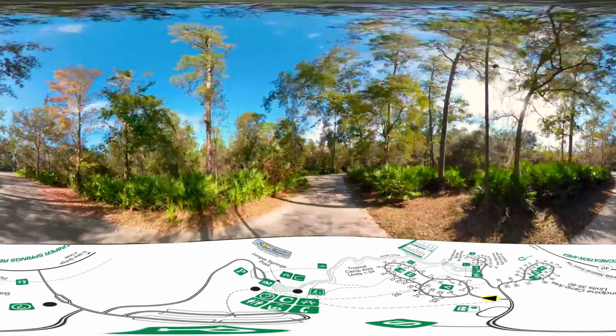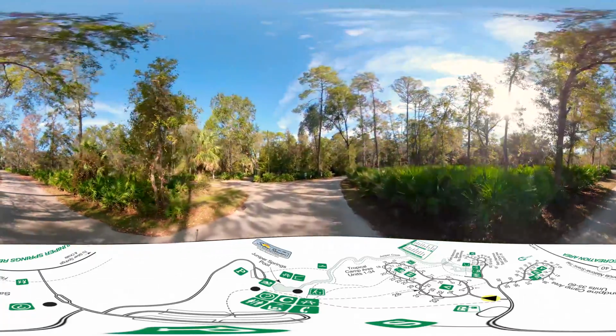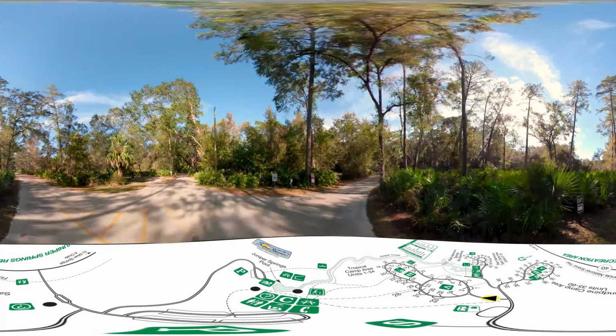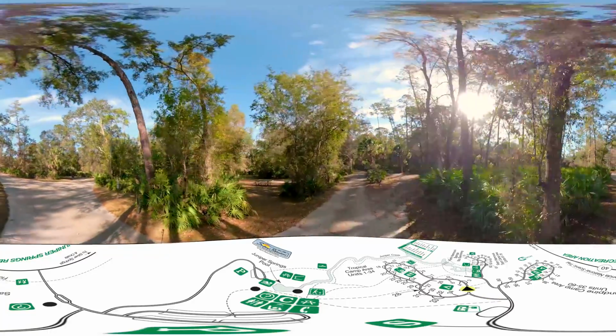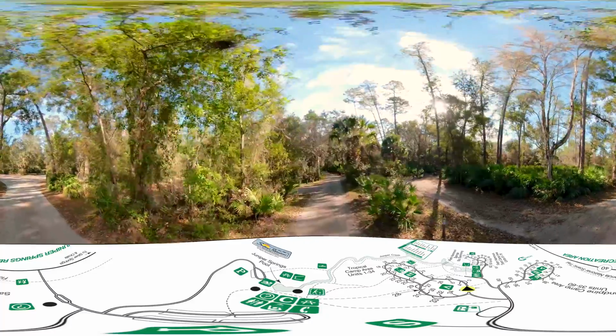The surrounding recreation area has plenty of activities to entertain visitors, including swimming, picnicking, canoeing, snorkeling, hiking, birding, and wildlife viewing. This campground was named one of Reserve America's top 100 family campgrounds in the United States. And now we've reached our camping facility.